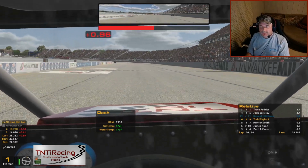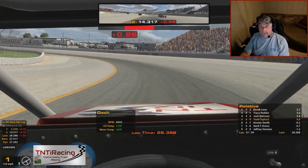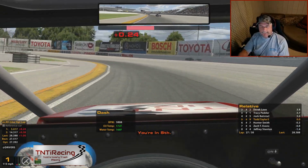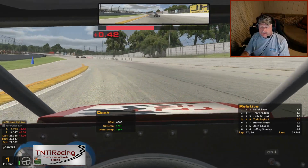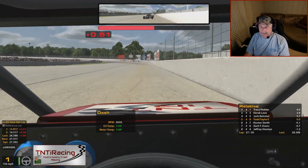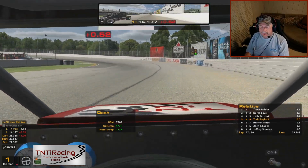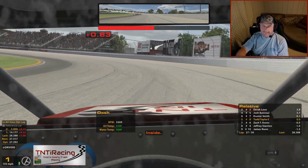Oh, everybody's getting squirrely. Battiston ahead is increasing. It's now 3.4. That lap time was 28.4. Who's behind me? Carlo, clear inside. Where did he come from? Push. You're clear inside.